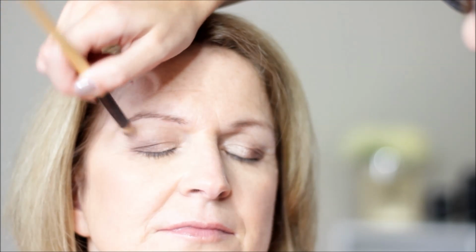The Sheer Joy color right here as a highlight. It's just a bone color. We're just going to place that underneath the actual brow bone.